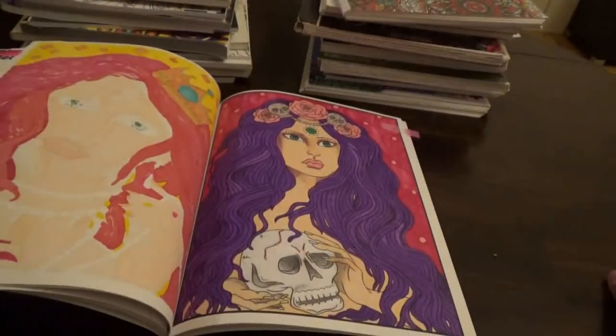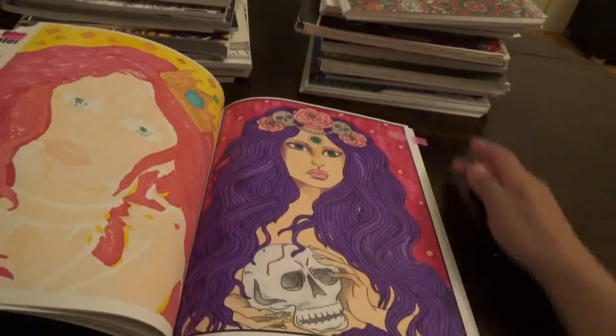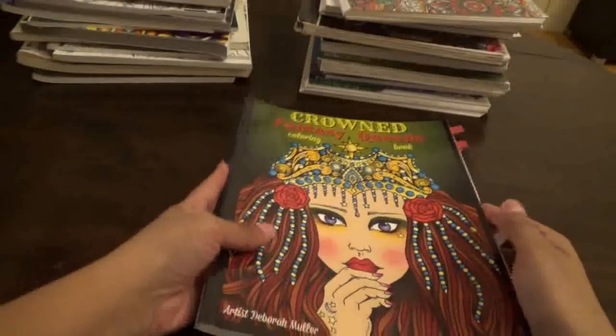A lot of people saw this one on Instagram and they fell in love with this one, a purple-haired girl. I'd been wanting to do a purple-haired one. So that was that book.